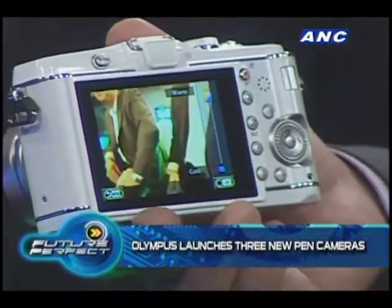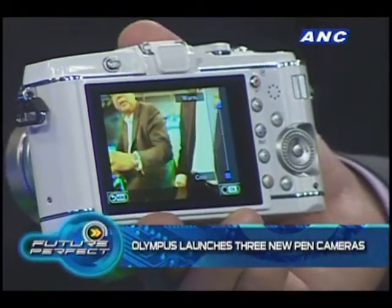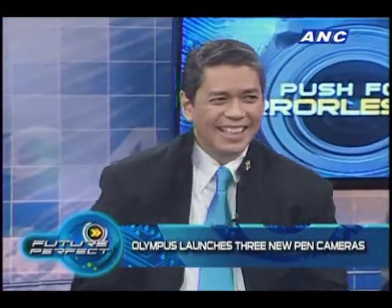Can you Photoshop objects directly? Photoshop, meaning manipulate the photos directly within the camera. Well, we have filters built in. And also we have software bundled, so after shooting we can do that. So you can't Photoshop DPWH officials into the photo. Unfortunately not. Another function. Japanese friends don't understand what I'm talking about.